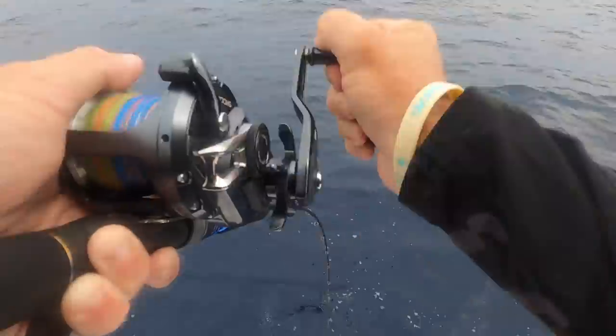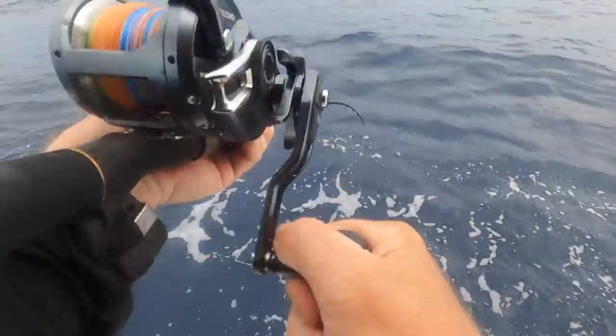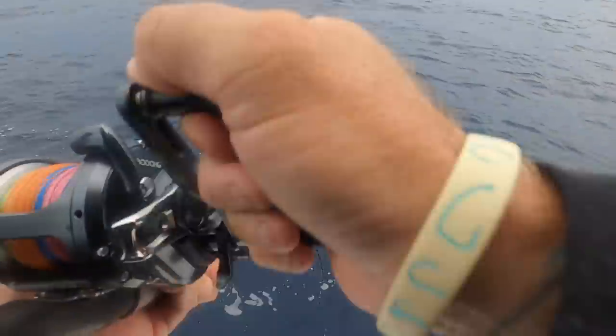Yep. Still a long way to go, kids. That was real erratic. Yeah, just confuse the shit out of him. I've seen heaps of jigs, but I've never seen one do that. Bang!